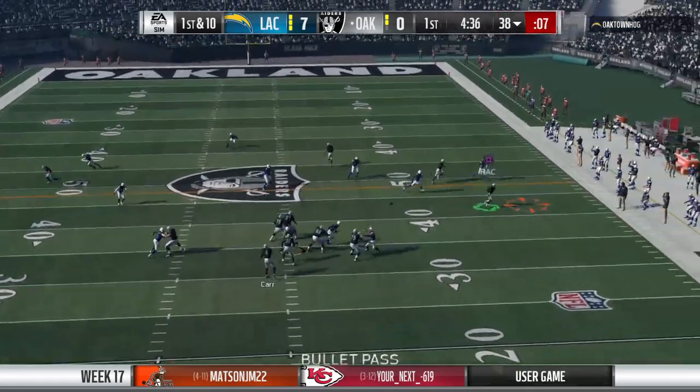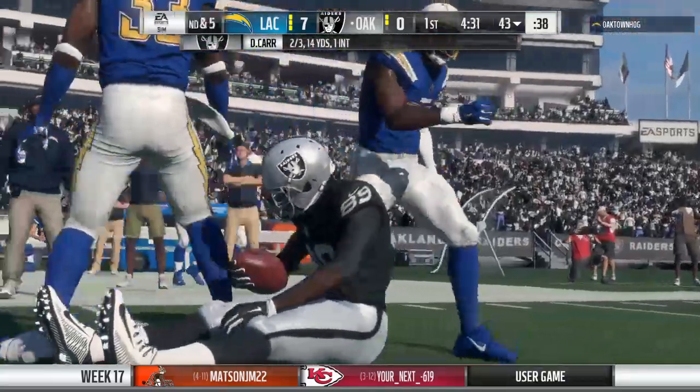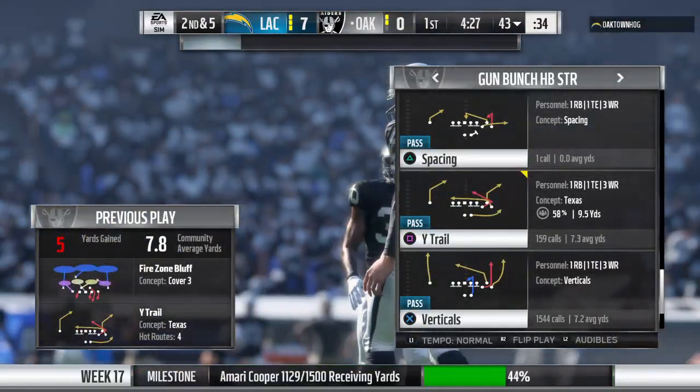On 1st and 10, here's Carr. To the right side, he's got Cooper. It's complete. And he'll get up to the 43-yard line. 5 yards on the catch there, brings up 2nd down.